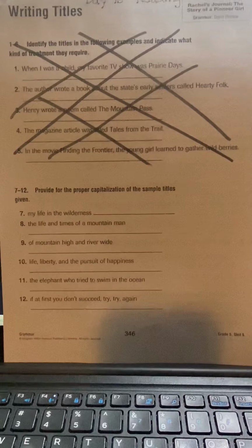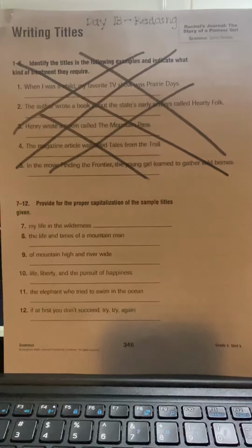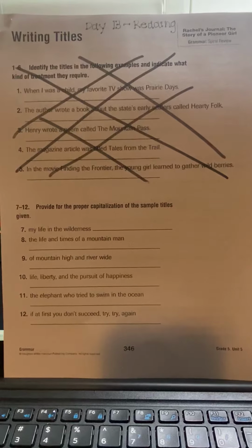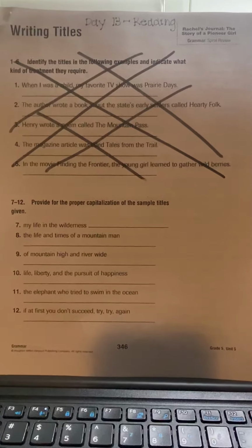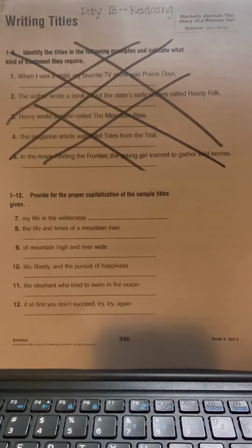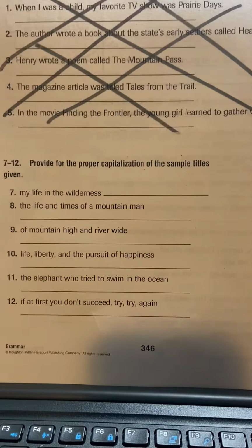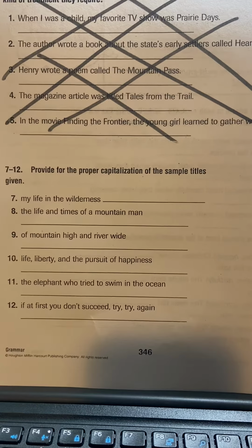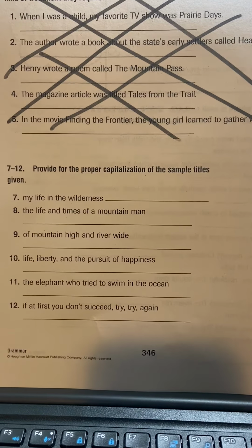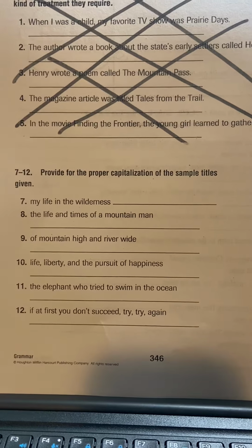Morning, fifth grade. Make sure that you have gone back and listened to Rachel's journey story again. And then today you're going to do this grammar sheet. You don't have to do 1 through 5. You only need to worry about 7 through 12. What you need to do is rewrite the titles with the proper capitalization. And I'll read the titles to you guys.